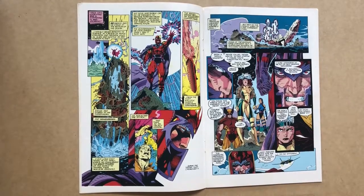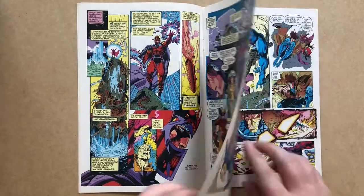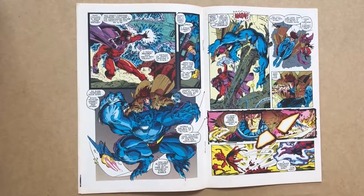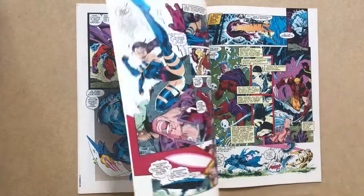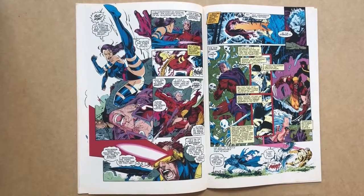The X-Men arrive, and initially they try to talk to him, but it's a distraction tactic, and while he's distracted, Beast and Gambit jump out of the Blackbird to attack him, but Magneto defends himself, and all of the X-Men take a turn in attacking Magneto.